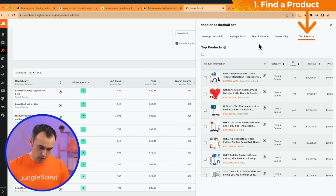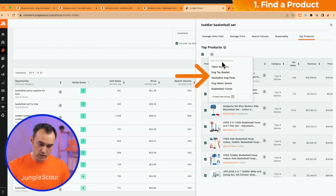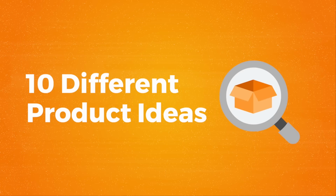And then over in top products, now we can kind of see what this product looks like. And then again, if you liked the look of this product or niche, you could select all of these products and then add them into a product tracker group. So the process from here is just to continue leveraging the opportunity finder and the extension until you have at least 10 different product ideas. Even more is better.